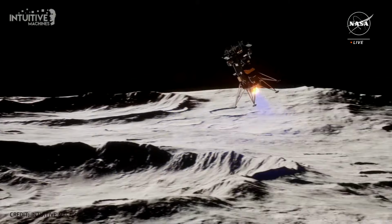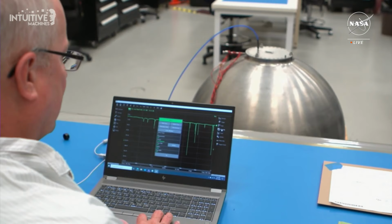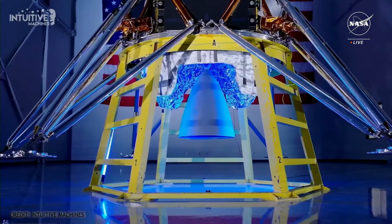Future lunar missions, like those in the Artemis program, will likely also use cryogenic propellants and have to store those propellants in space for long periods of time. So having an instrument like this that can measure the propellant in the tanks in low gravity will help future lunar missions know how much fuel is in the tank at all times.